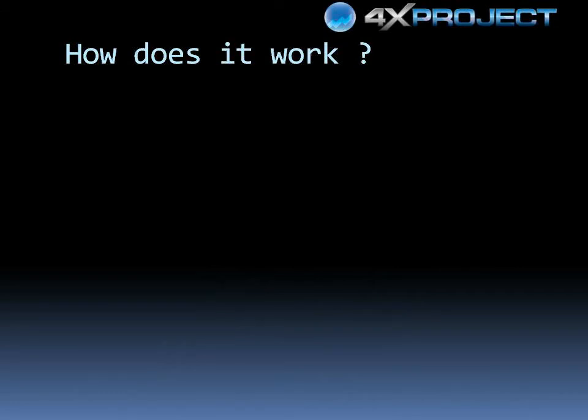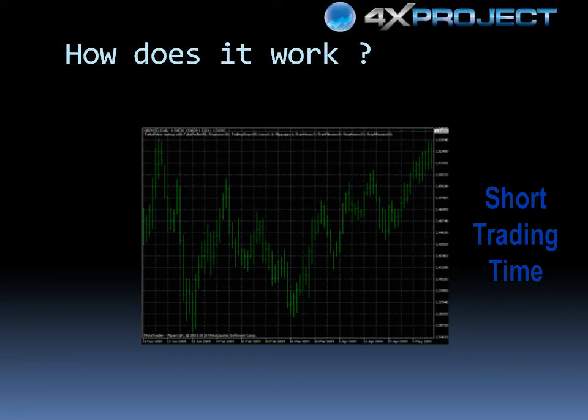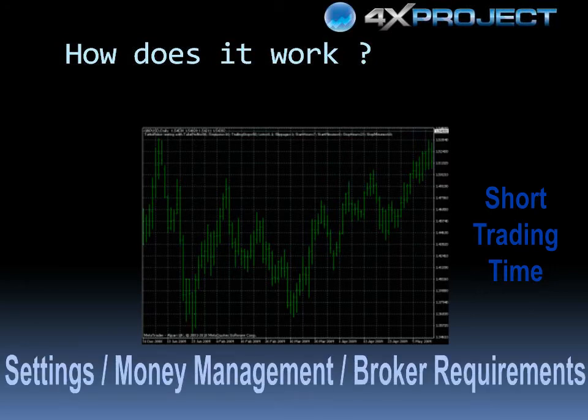How does it work? Turbo Robot only trades during a certain period of the day. It seems to enter new trades based on price action and exit the positions using a fixed take-profit, stop-loss and a trailing stop. Settings, money management, broker requirements. The documentation of this robot is very weak.